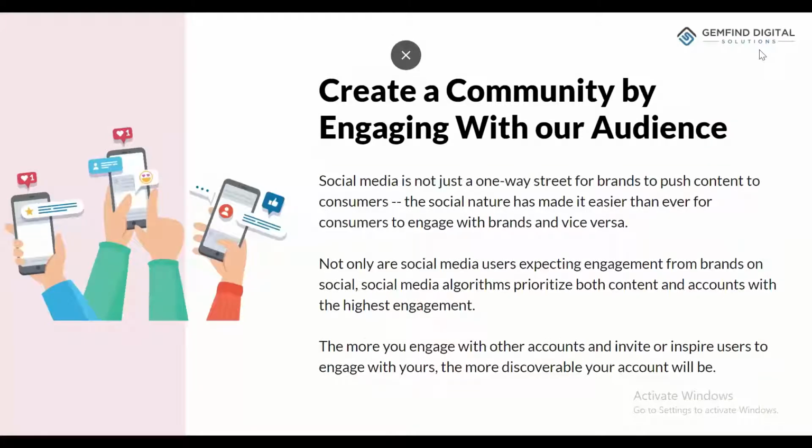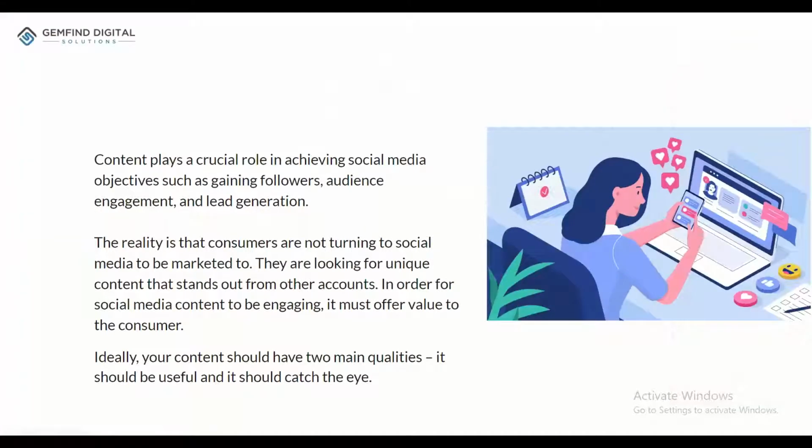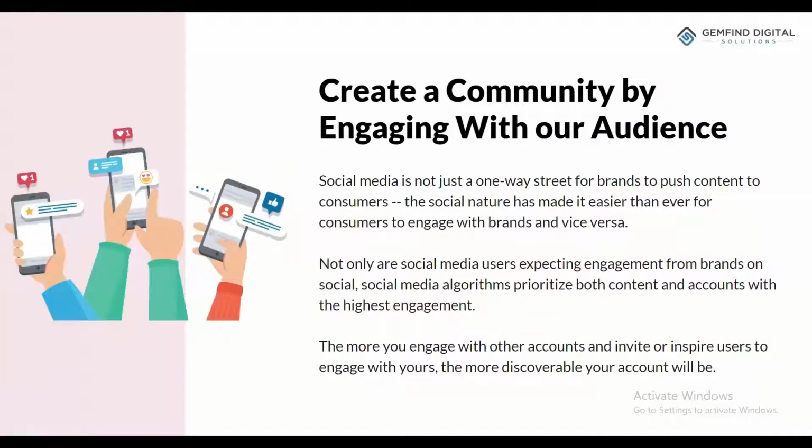Alrighty, so the next point we'll talk about is engagement on social media. Sorry, I keep clicking on the page by accident.